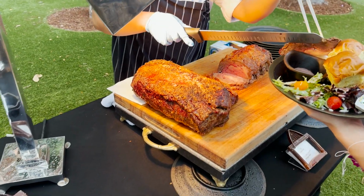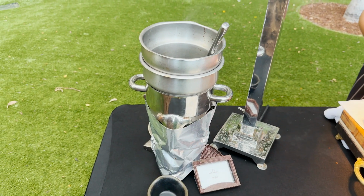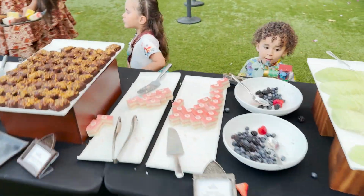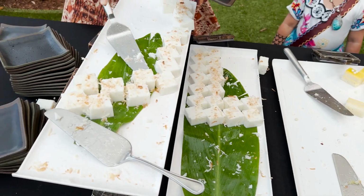And then they have a carving station with sea salt crusted prime rib served with a creamy horseradish. Oh, and au jus sauce. And the dessert station with fresh fruit, as well as guava cake, macadamia nut brownies, passion fruit cake, and a coconut pudding.